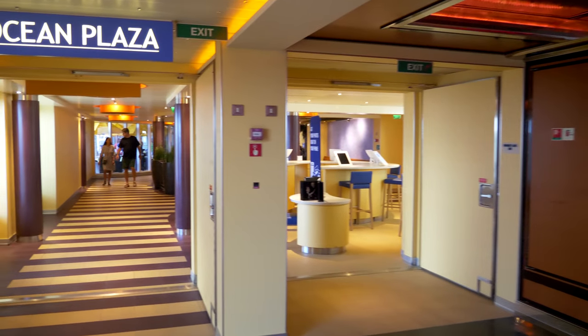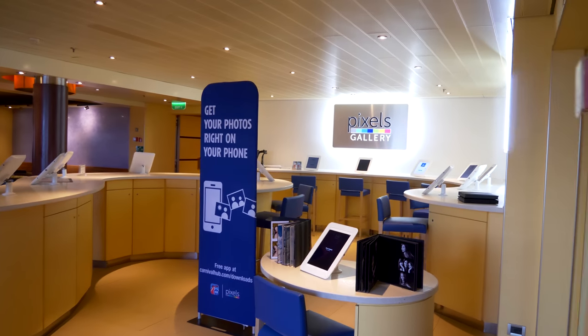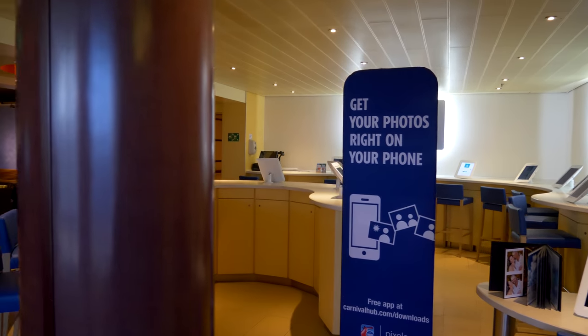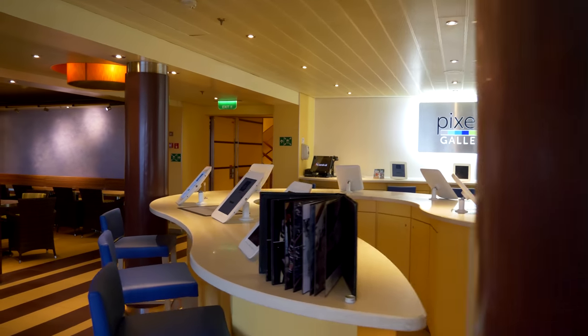We are still on Deck 5, right past the casino. You'll be in Ocean Plaza. Ocean Plaza holds a lot of stuff, and the very first thing you'll find is Pixels Gallery, which is going to be the place where you come to check out all of the pictures that you get taken on the ship. It's awesome. Get your picture on, come here to Pixels Gallery and check them out.